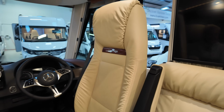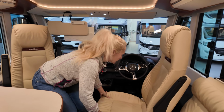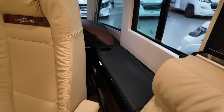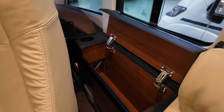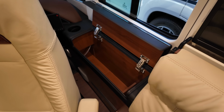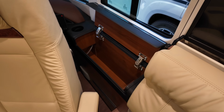Right, let me stand up and we'll start making our way through because there's a lot to show you in here. Now this model has got quite a lot of extras fitted as well, so I'll try and mention many of those as I go. There we go. If I just pull that up, now lifting that up, you can see under there, so when you're driving along you've also got a storage compartment for the driver there, and somewhere to put your drink, so that's quite nice.